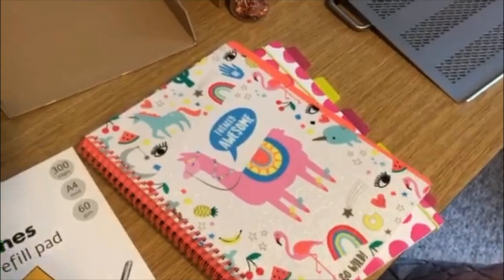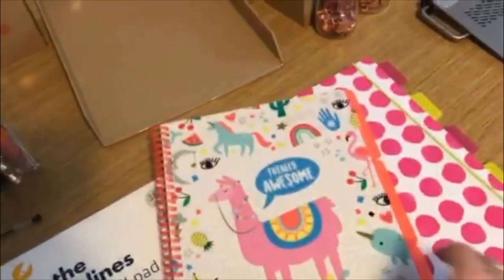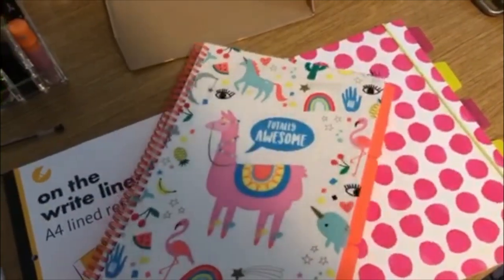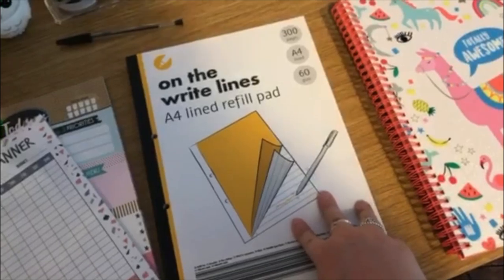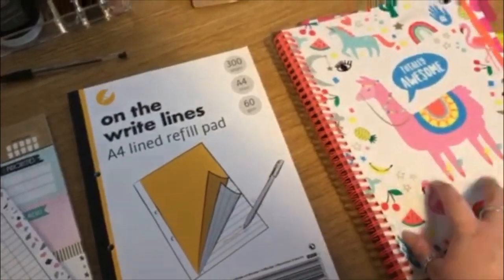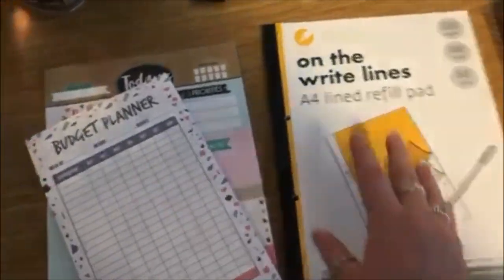Get some notebooks. I like to use A4 notebooks in my lectures, and I also like them when they've got tabs in, because then I can have multiple modules in one and not get confused. I just bought two for the time being, but I'm going to end up having to buy new ones. I also have some lined paper. I like to study sometimes just in the lined paper pad instead of in the notebooks. I tend to use these for lectures, and then if I'm going to make any more notes when I get home, I'll use just lined paper.